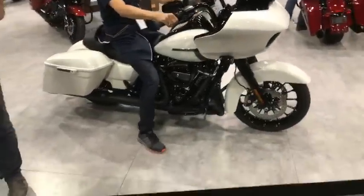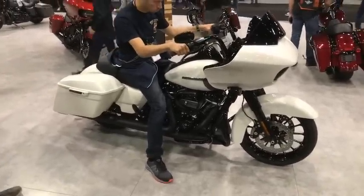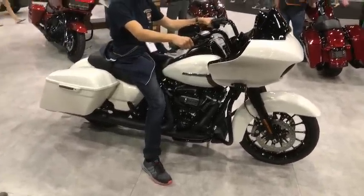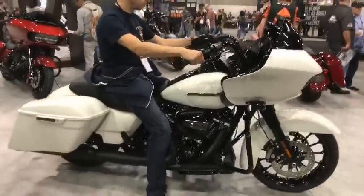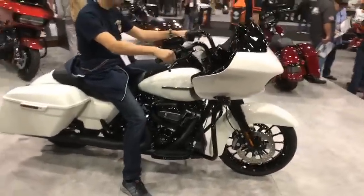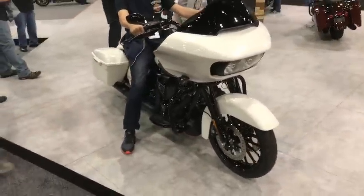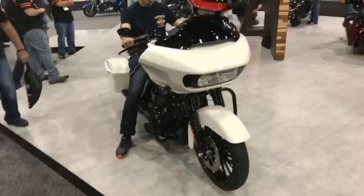This is the Bonneville Salt Pearl, I believe. This is a Road Glide Special. There's no CVO Breakout this year.